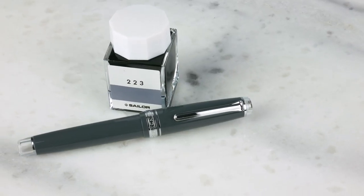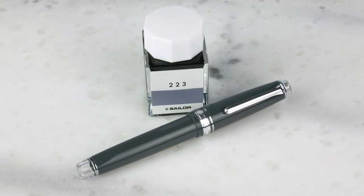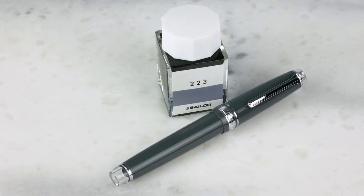And what ink do you get with this one? With this one, you get Ink Studio 223. So next up on the list from 123. Cool. Yep. This is a little darker gray. All right. And then, last but not least, a little pop of color for you.